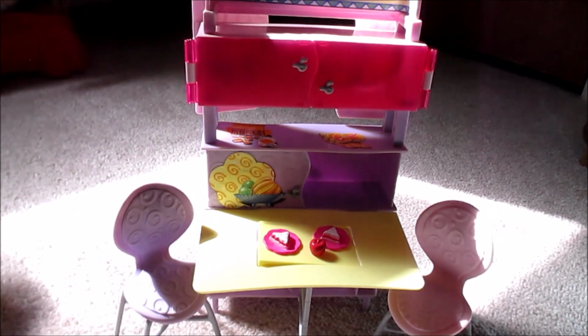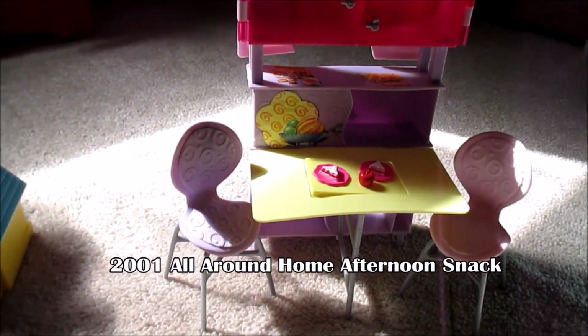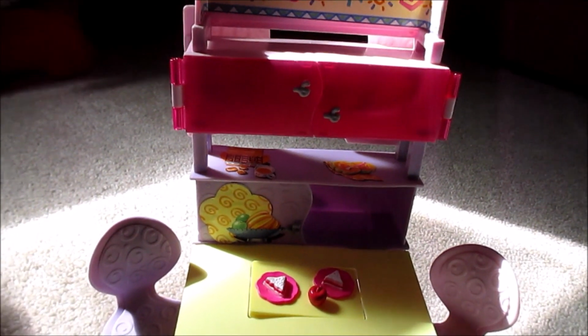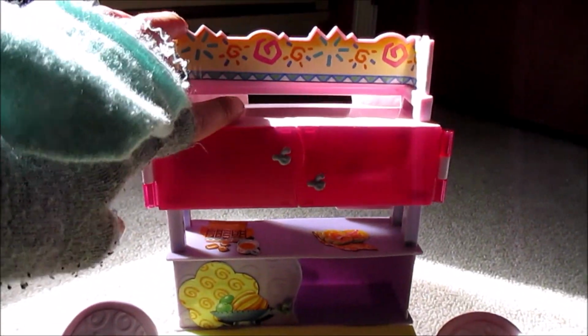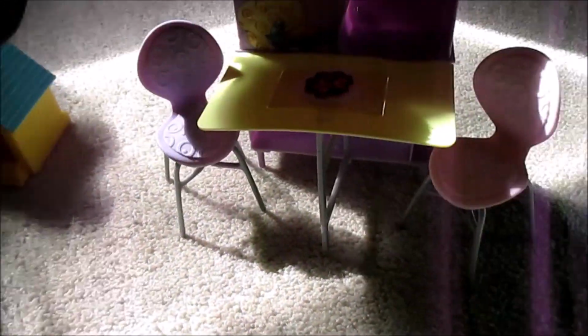This is the afternoon snack playset from the All Around Home. One of my favorite things ever, and this was one of the playsets that our Auntie Kim and Uncle Ray got us for Christmas. And it is so cool. I played with it all the time. I always found a way to work it into our doll setups. It has this little rotating thing, and it has counter space, and then the cool thing was we could have a room on the reverse side and use the shelves for it.